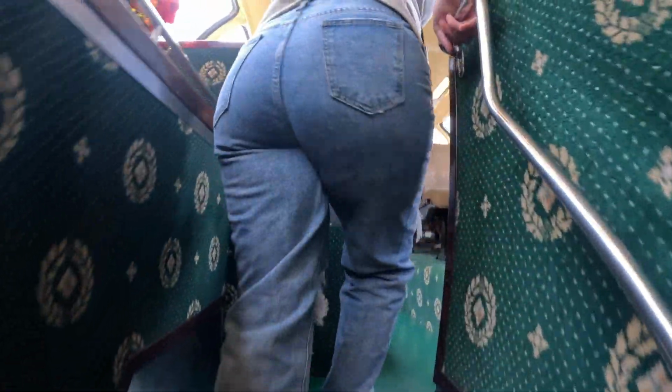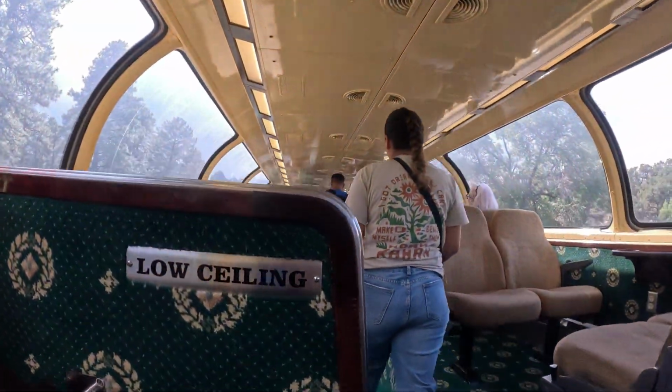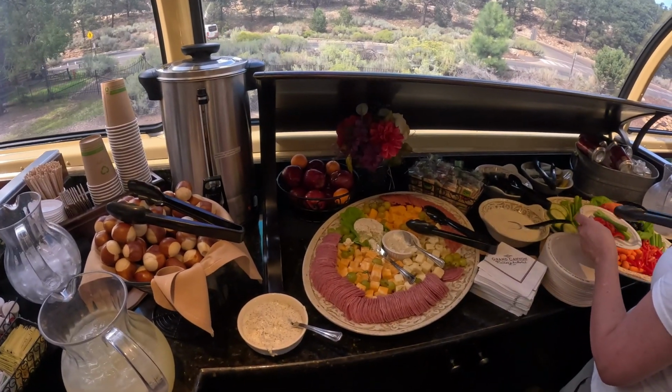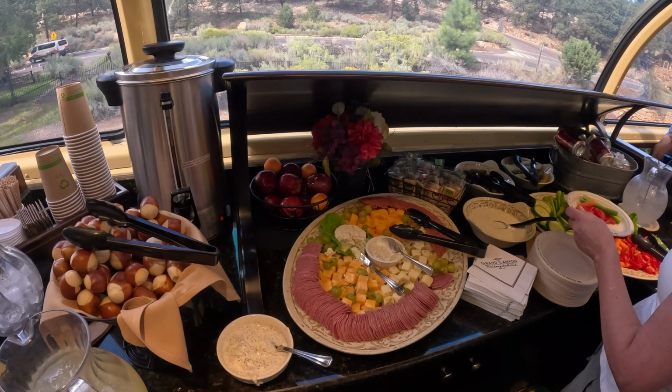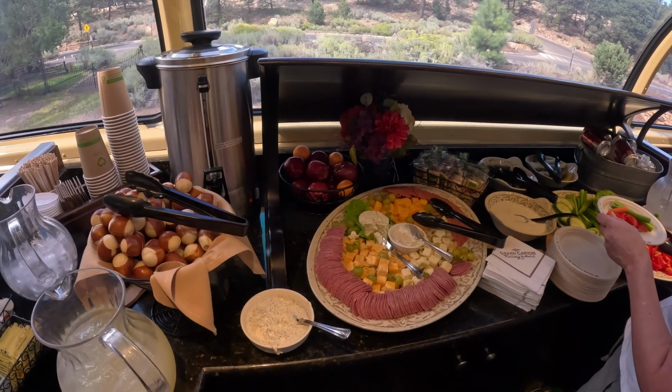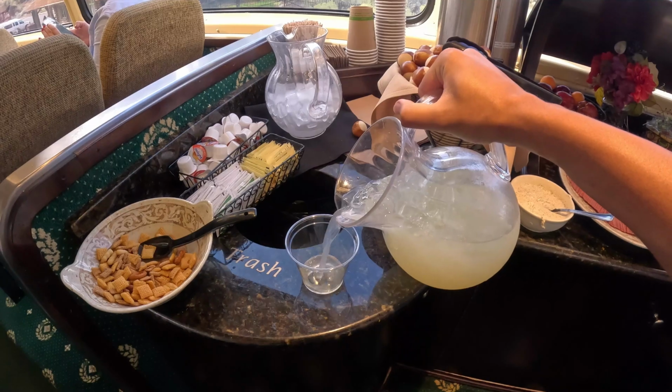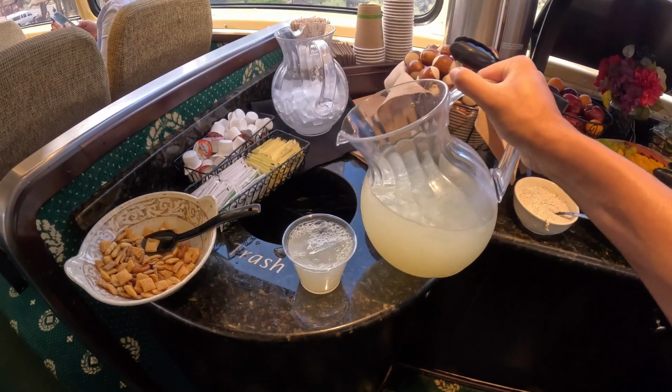The Observation Dome cars, which are ahead of this car, each have a smaller dome. This one can accommodate more people who want the view. Also, in comparison to the Luxury Parlor, the Luxury Dome car also has snacks for the passengers. Getting myself another cup of Chex Mix, and a cup of fresh lemonade.